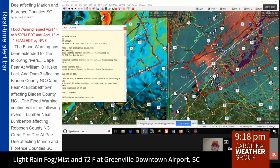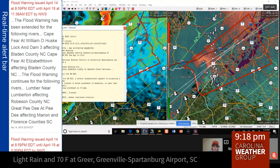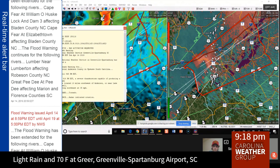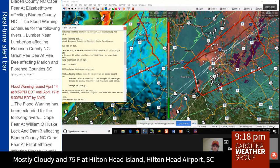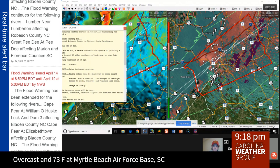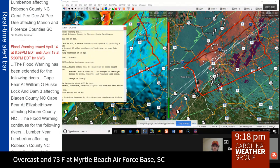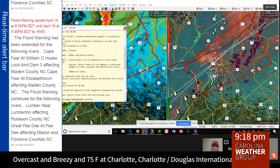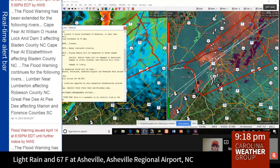At 9:16, a severe thunderstorm capable of producing a tornado was located 10 miles southwest of Anderson or near Lake Hartwell, moving northeast at 35 miles per hour. This dangerous storm will be near Anderson, North Lake, Anderson Airport, and Homeland Park around 9:30 p.m., Belton around 9:40 p.m. Other locations impacted by this dangerous storm include Sandy Springs, Sadler's Creek State Park, and Broadway Lake.